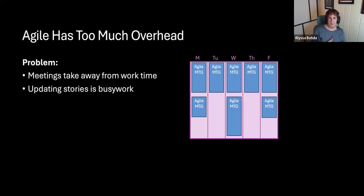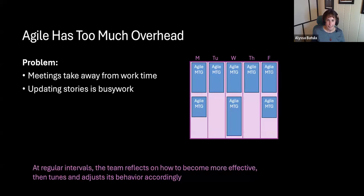Another complaint from data scientists is that Agile has too much overhead. There's all of these meetings, and when we're not in meetings, we're updating these stories, which is just such busy work, and it takes away from our heads down time. Because a lot like engineers, data scientists are all about that heads down thinking, problem solving time. So getting together retrospectively and talking over what's working, what's not, and what the purpose of these things are becomes really important.